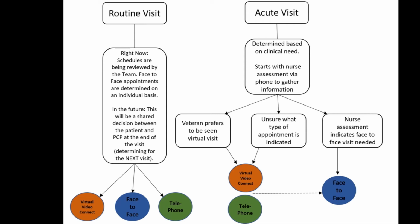The second type of visit is the acute visit. These are the visits that occur in between your routine visits, the unexpected visits, or as some people like to call them, sick visits. In order to determine what visit type would be best for you, we need to have enough information to make a clinical decision on what would meet your care need. To do this, we have you start by talking to the nurse so they can gather more information about your situation. After speaking with the nurse, we determine the next step.